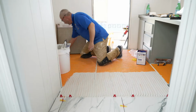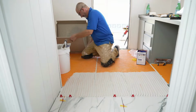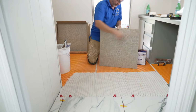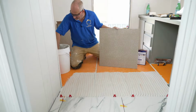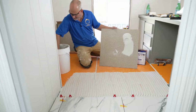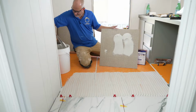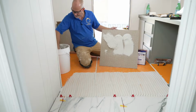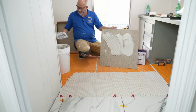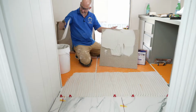So, when you're doing your next tile project, if you're going to use a thin set instead of an adhesive, make sure you pick up All Set, because you can use it to set your mortar beds. You can use it to set your tile project. You can use it to install your Schluter membranes, your Schluter Kerdi boards. You can use it for wall tile. You can use it for floor tile. You can use it in wet spaces. You can use it in dry areas. I'm putting a lot of thin set on here because I'm talking too much. And it'll guarantee that you never have a problem.